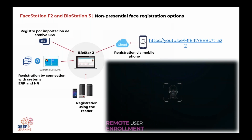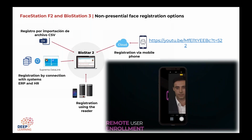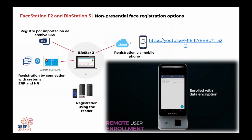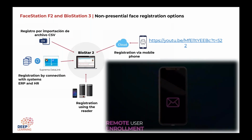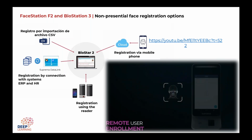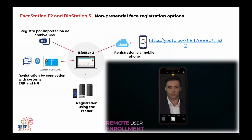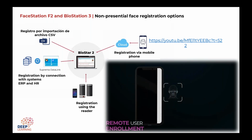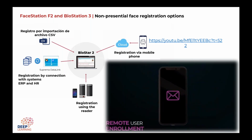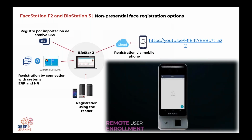For example, if you have people working from home, you can register them by sending a link to register via mobile phone. With this we have a pre-registration, because it's not yet when the user is on the device. When the user is at the device, it takes the infrared and the visual image and makes the 3D template. The photograph is only for pre-registration.